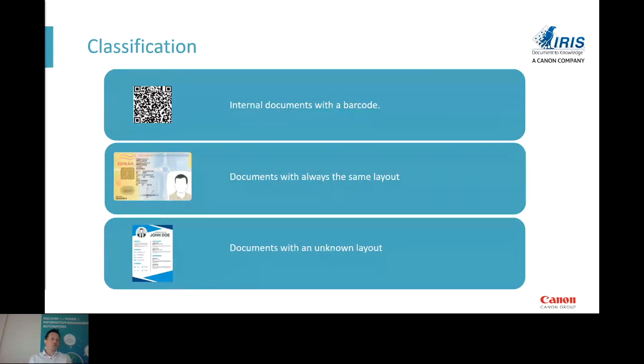Normally, if you do a classification project, the first thing that you do is start to build rules to define which document you have in front of you. For instance, this document measures 8.5 centimeters by 5.4 centimeters. There are 12 digits at the bottom, and I find the words Belgium and identity card at the top. Well, you can say this is a Belgian ID card. And like this, you create rules for all the different document types you have.